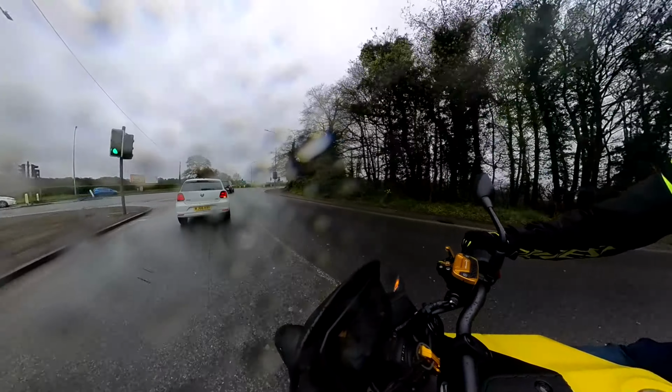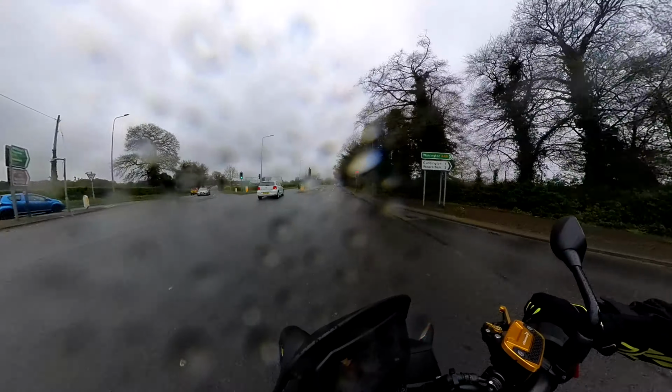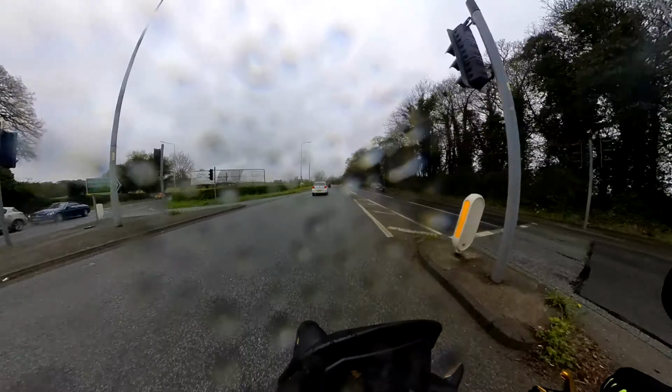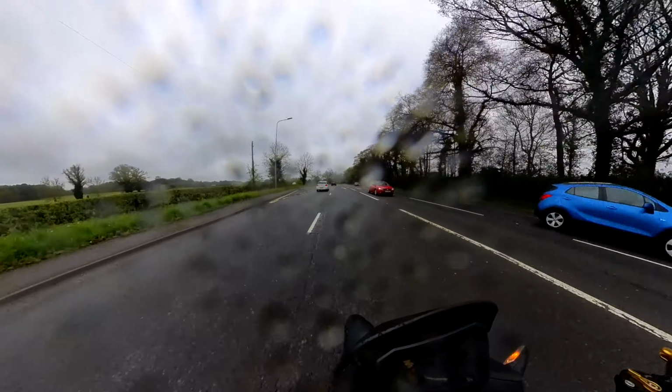So at this point it was pretty cold and the rain was coming down quite a bit, so my hands were absolutely freezing, so I was just desperate to get to J&S. Luckily for me though, it wasn't much further down this road.